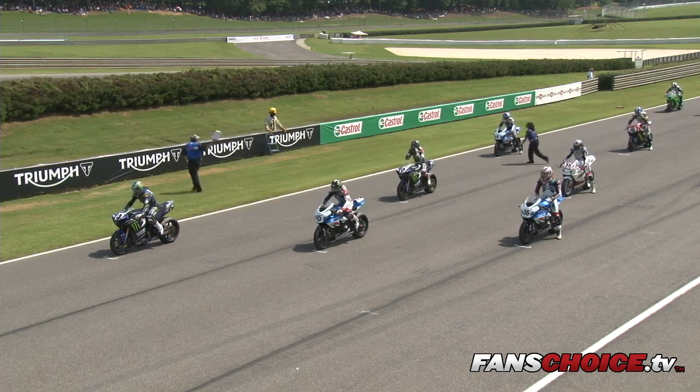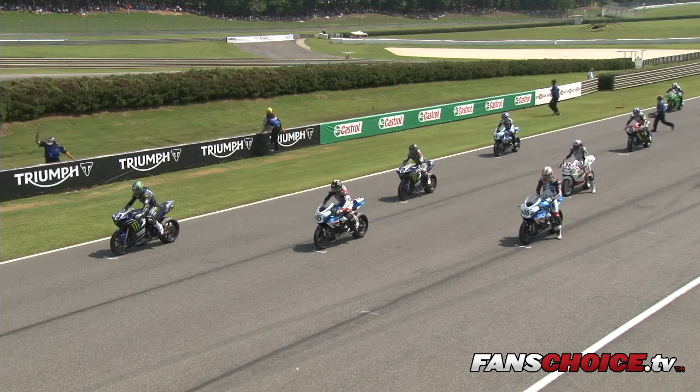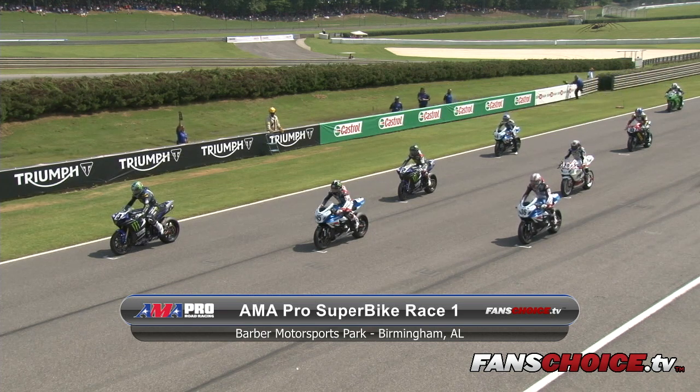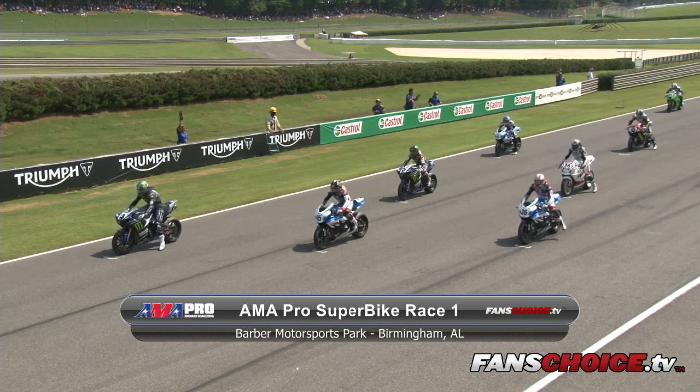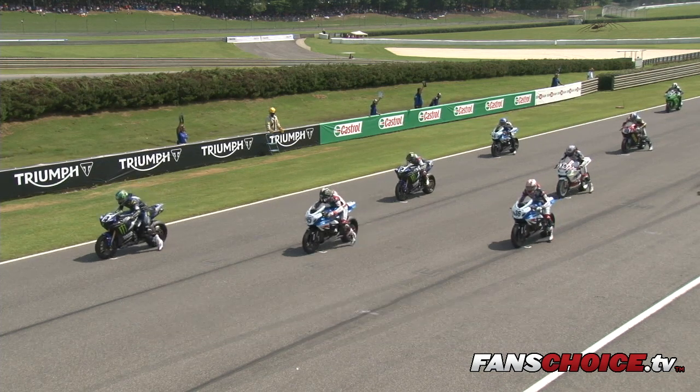As the bikes slip into gear here in just a moment, we see that all the grid marshals are exiting the racetrack, but one seeing to the business in the back of the field. So now that being dispensed with, bikes go into gear, visors are down. We are set to go in Superbike race number 1 at the Triumph SuperBike Classic.